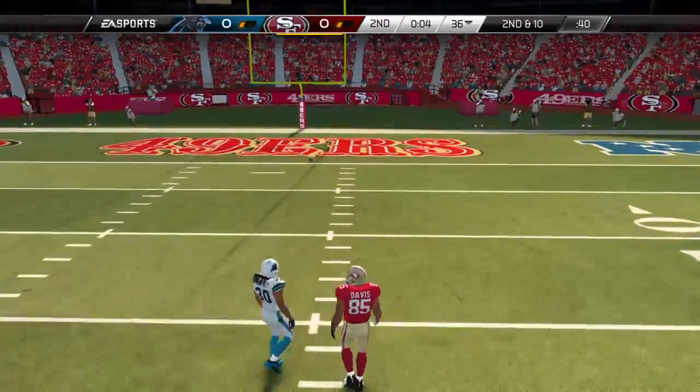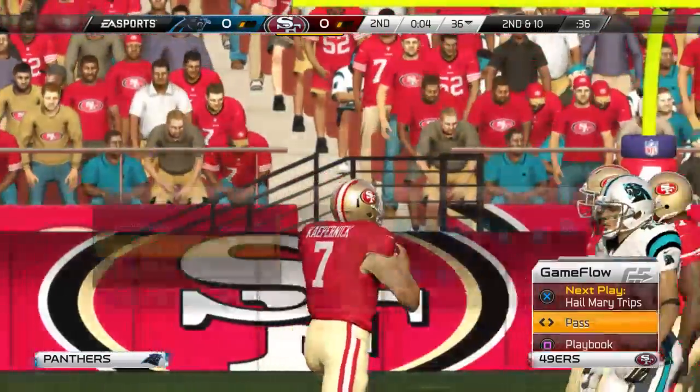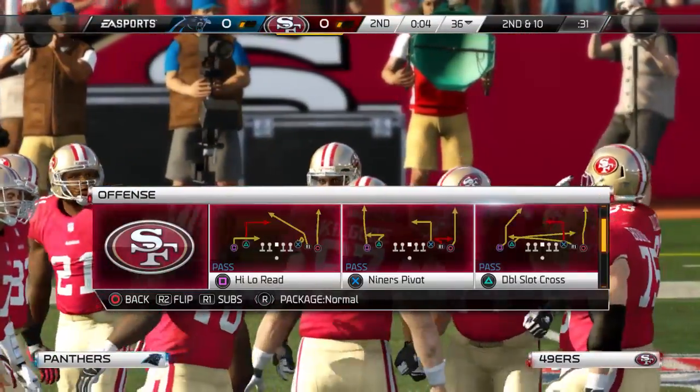And it's incomplete. Well, for some reason, this quarterback likes to keep trying to go deep down the field against his cover two. That's not the spot you want to go. You want to look underneath or right down the middle.